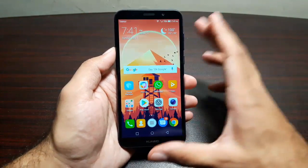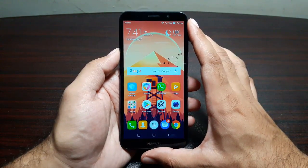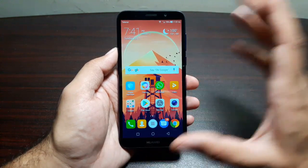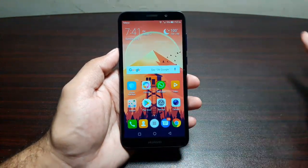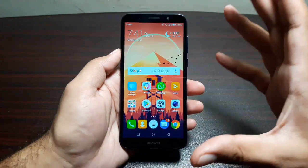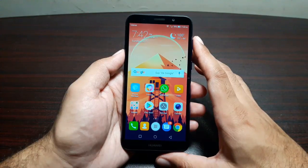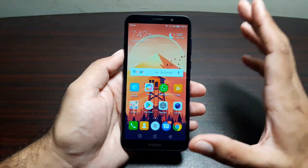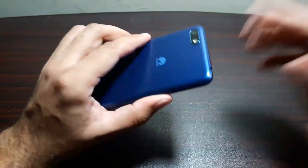Now it has a beautiful 5.45-inch IPS LCD panel at the front with a resolution of 720p and a pixel density of 295. It has got an 18:9 screen ratio, so it is narrower but taller. And then we have got 16 gigs of internal storage and 2 gigs of RAM. We have got a quad-core MediaTek processor running the show here, and the battery is of 3020 mAh capacity. We have got a 5 megapixel camera at the front and a 13 megapixel camera at the back.